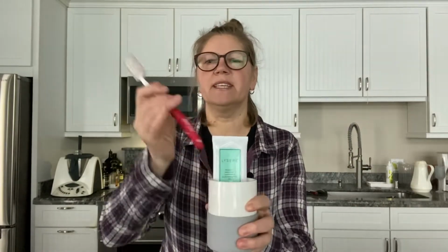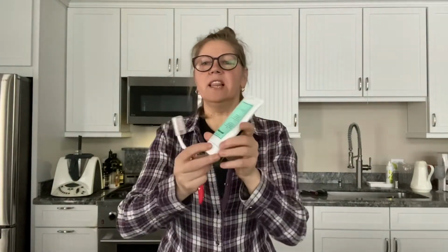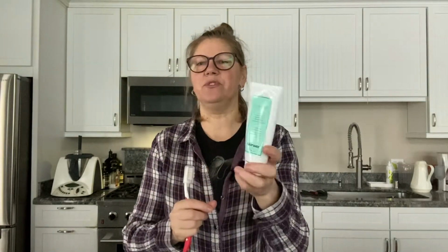The first thing is the toothpaste. It's probiotics. It says probiotics whitening toothpaste, and I love it so much because, for whatever reason, I was always kind of sensitive to toothpastes, and they were either too sweet or too strong or whatever. This is as perfect as I can ever imagine, and I use it all the time, and I'm so glad they started this. This is kind of new, but I love it.